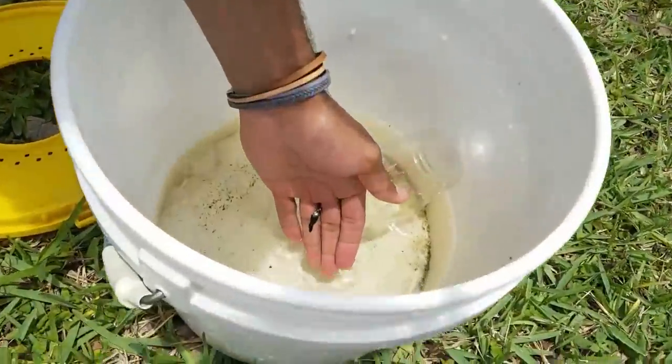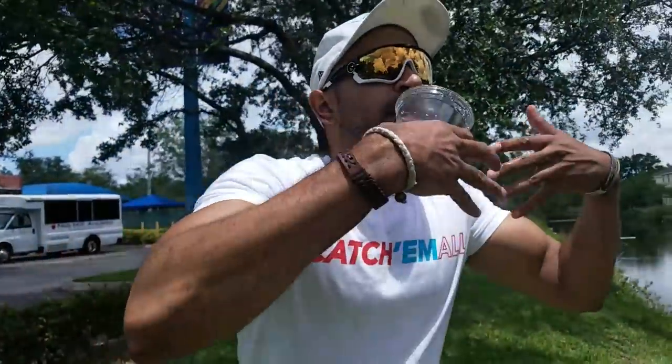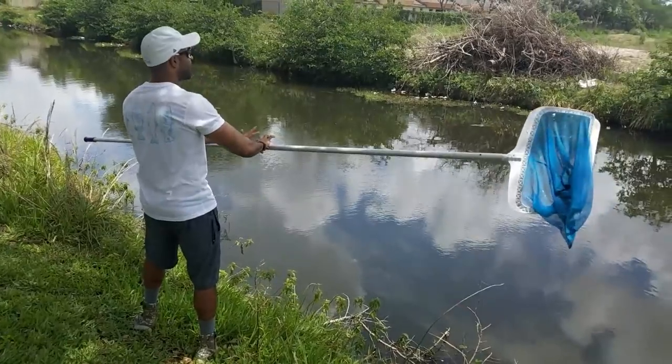Alright, so we got two. Dos. But we need several more to make a population explosion. You know what I'm saying? Because I don't want one or two Dalmatians. I want like 101 or 103 Dalmatians. You know what I'm saying?